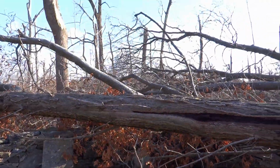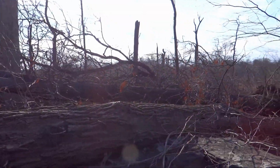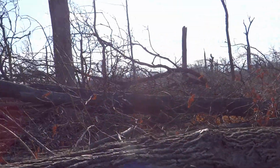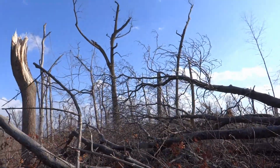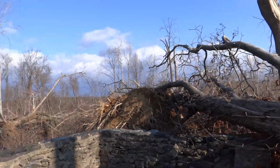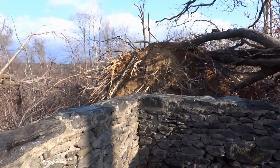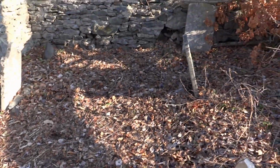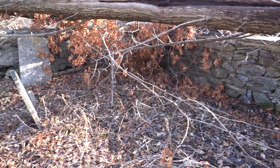If you could only see all the blowdowns that I'm looking at right now. I've never seen anything like this. Trees are snapped. Huge trees are down. Made this an obstacle to get to. And of course, for certain reasons, I'm not going to disclose this location.